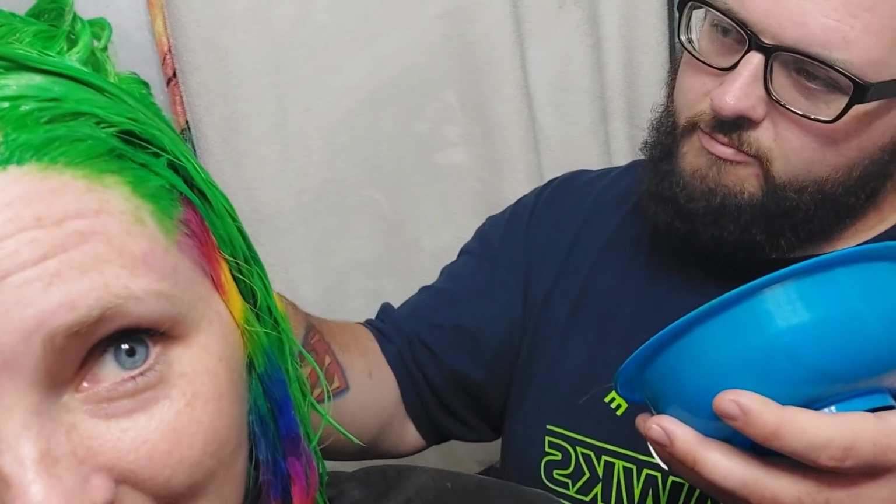Okay, so I think my phone had run out of memory, and so my camera kept cutting out after like 5 minutes of recording, so I finally just gave up and finished my hair. My amazing husband over here is helping me get the roots because I did not do very good at that today. But this is what it looks like currently.